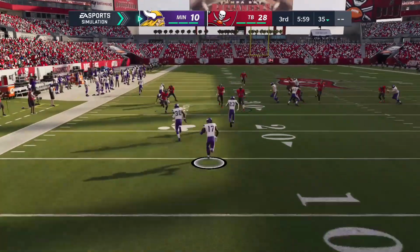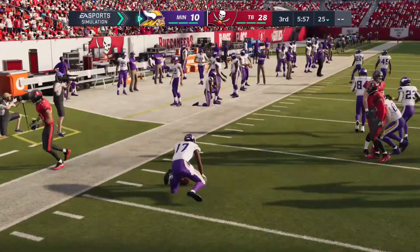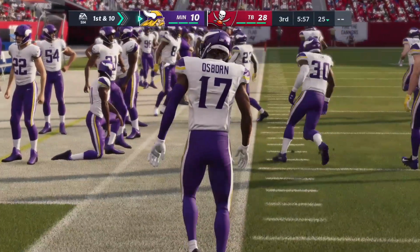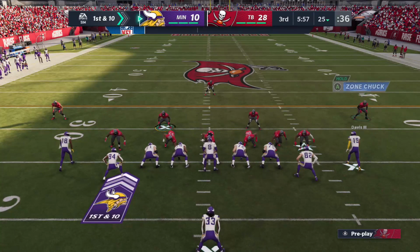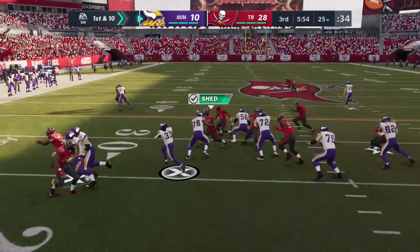Here's Osborne. And he'll be stopped up at the 25. For 1st and 10 at their own 25-yard line. Here are the Vikings now to start their next drive. And tough to win games if you're going field goal, field goal, field goal here. They got a field goal last time. Now they'll be looking for a touchdown.